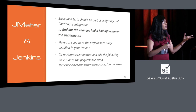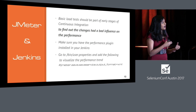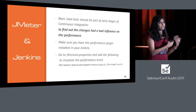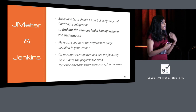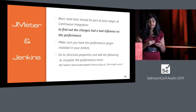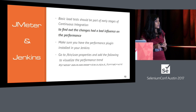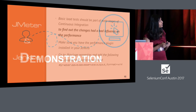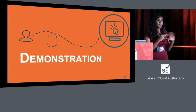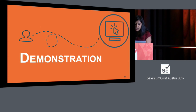There's something called the performance plugin, and you can actually enable the report in your JMeter. So you can have it in the user properties. I've already given the property. You can use that property in your user properties file, and that will enable you to see how the performance trend works. So moving forward, I'm going to show you how we can work with this, and I'm just going to give you a demonstration.